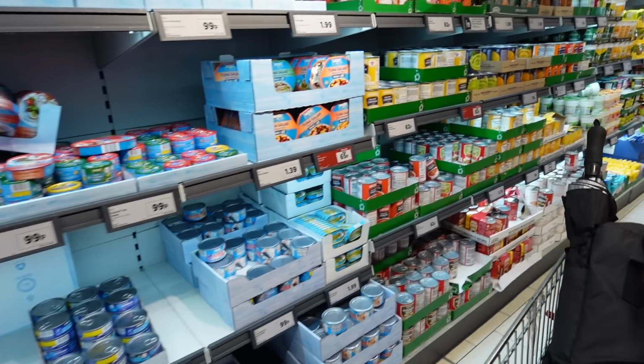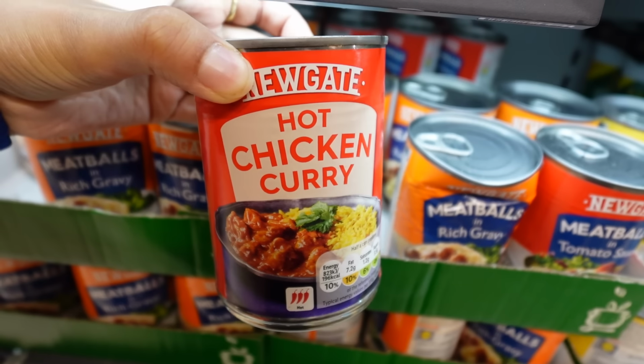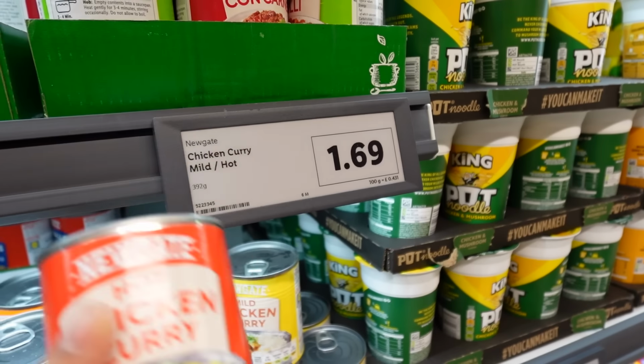Interestingly, the seasoning is the same price in Sainsbury's. Note to self, seasoning is expensive. We have got the canned goods. That's kind of wild. You can get hot chicken curry in a can for $1.69.